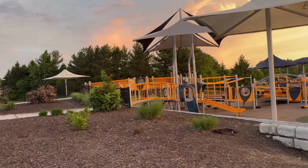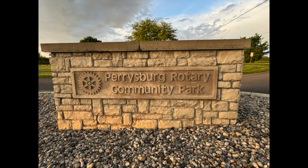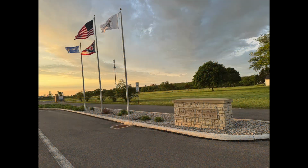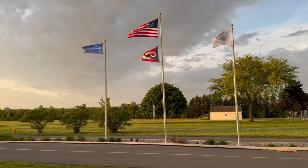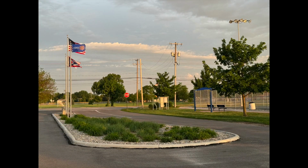Let's start with the first thing that you will see when you pull into the park. Feature number 1 is a stone sign that says Perrysburg Rotary Community Park. The sign sits in a landscaped island of sorts with 4 flags. We've got the U.S. flag, the state flag for Ohio, the City of Perrysburg's flag, and the Rotary flag. I love flags, and my favorite number is 4. There are 4 flags, so I really like this feature.